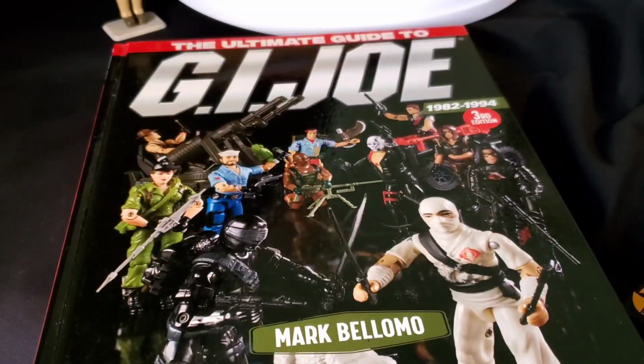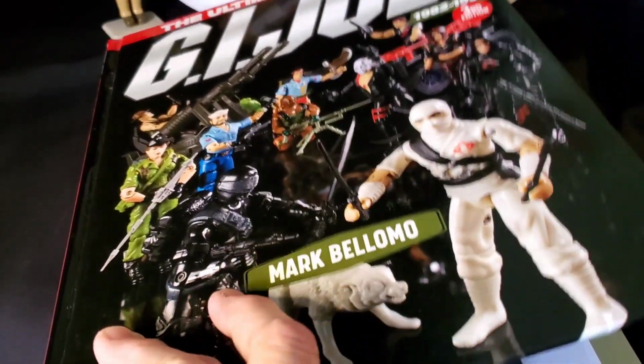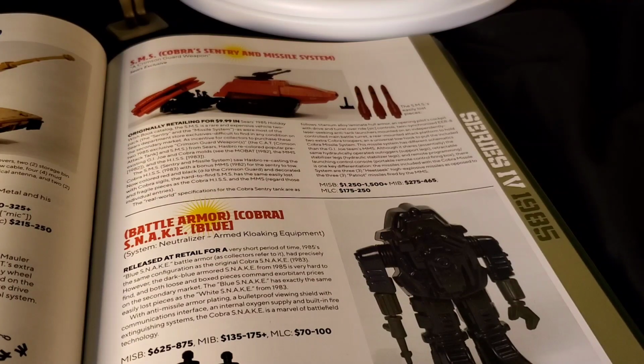But I'm going to reference some of this stuff from this G.I. Joe book written by Mark Bellomo. I believe that's how you say his name. This is the 3rd edition. It's kind of a collector's guide. So I thought I would read a little bit, maybe point out some things about the vehicles and stuff.